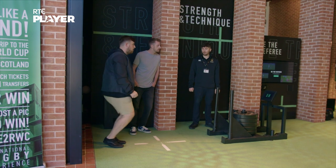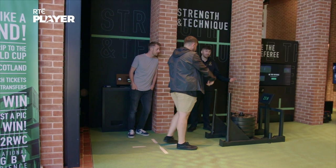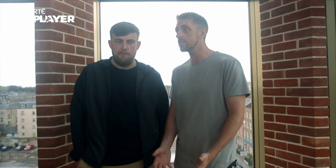It just gives you a new level of respect for the sport entirely. I'm gonna give this a good one. And off you go, hit it. Come on, the prowler! Push! Push! See, if it wasn't screwed down, I'd send that through that window. I mean, the prowler doesn't even move. Screwed into the ground. Bolted.